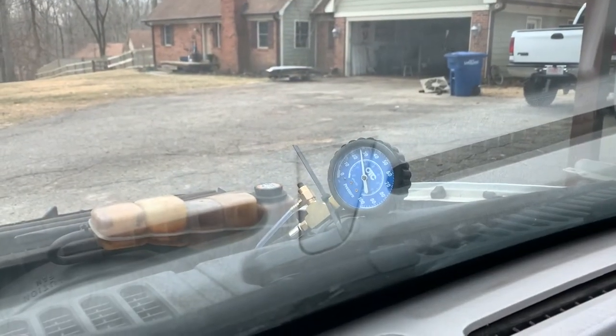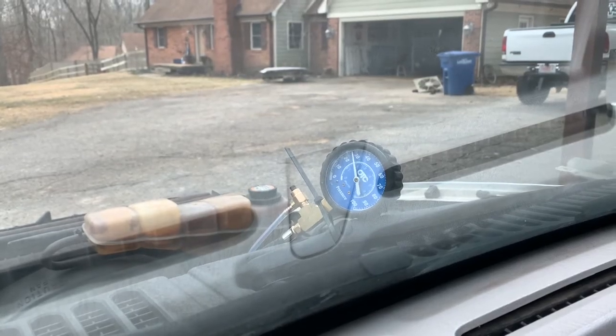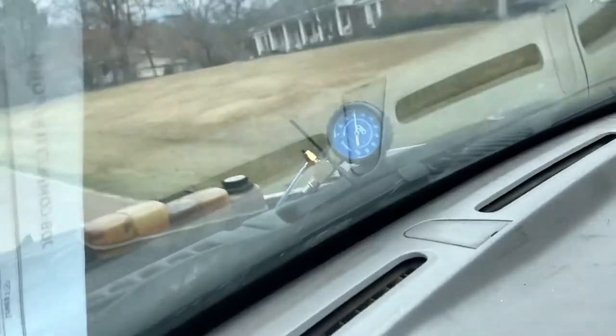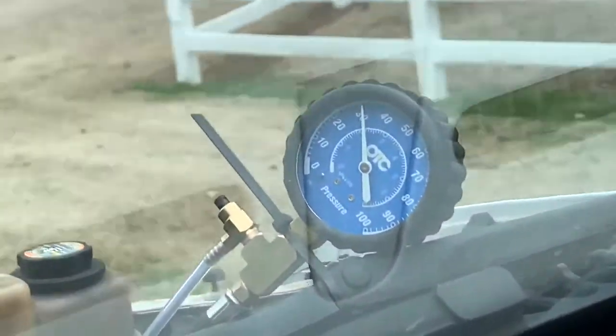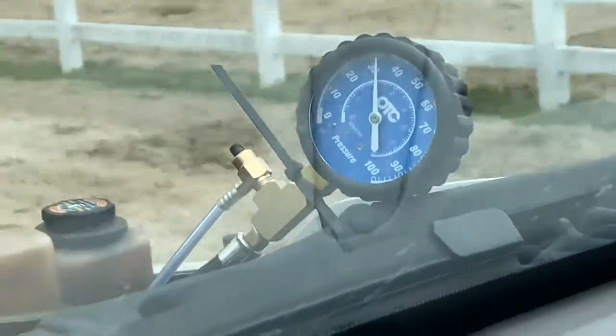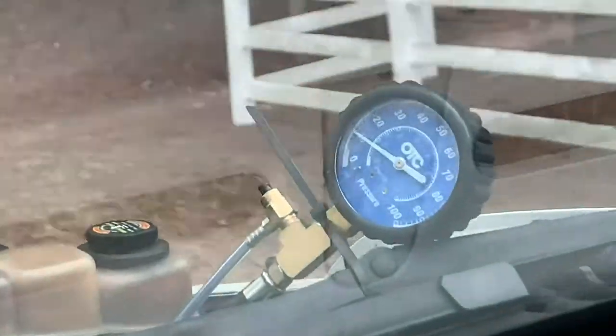So this is cranked up, idling. It's down about 8 pounds, dropping more. Off the throttle, it goes on up. This is just driving easy, about 30 pounds. This is accelerating. Starting to cut out.